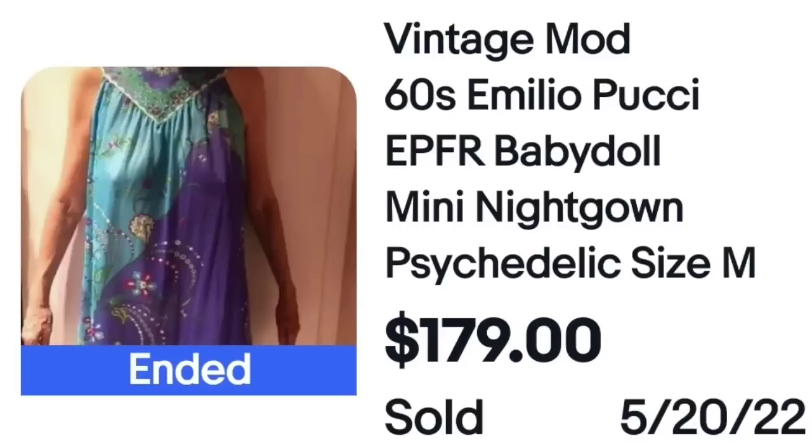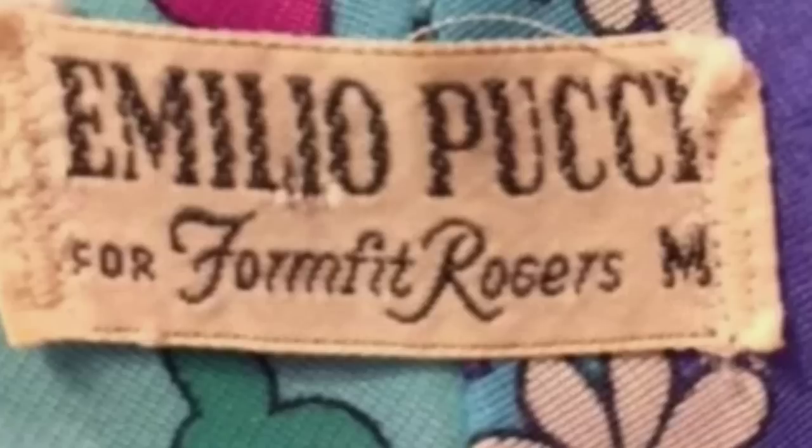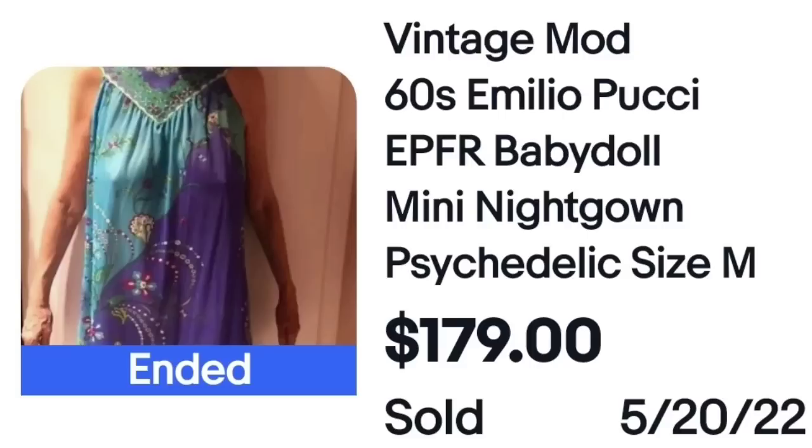So this is a vintage mod 60s Emilio Pucci baby doll mini nightgown, psychedelic. There's a good keyword, and it definitely describes this nightgown well. The blues, the purples, and here up close you can see the Emilio Pucci tag. And again, this one sold for $179.